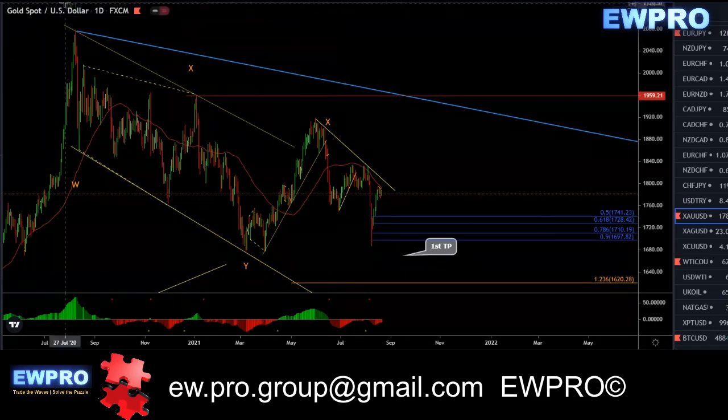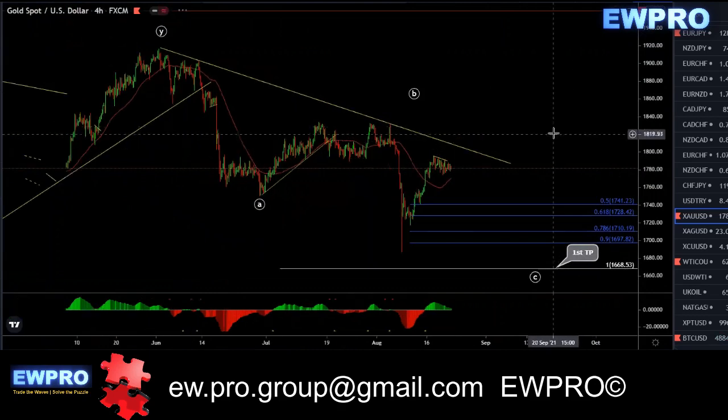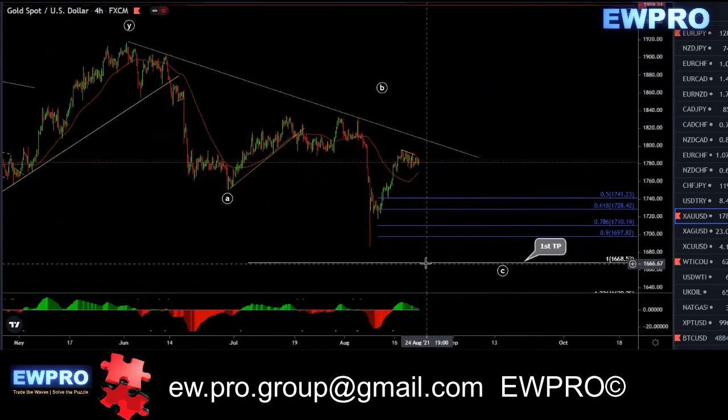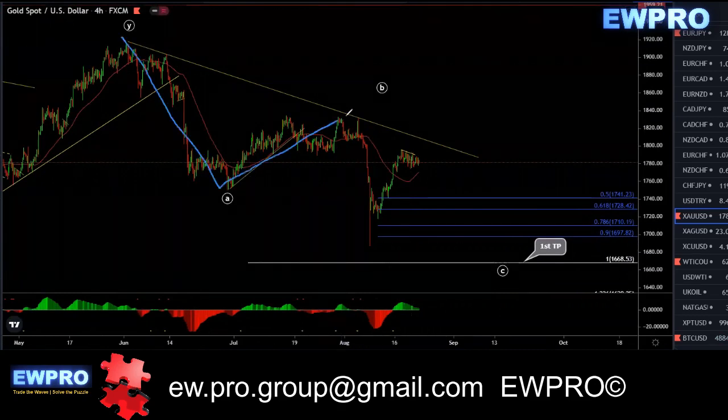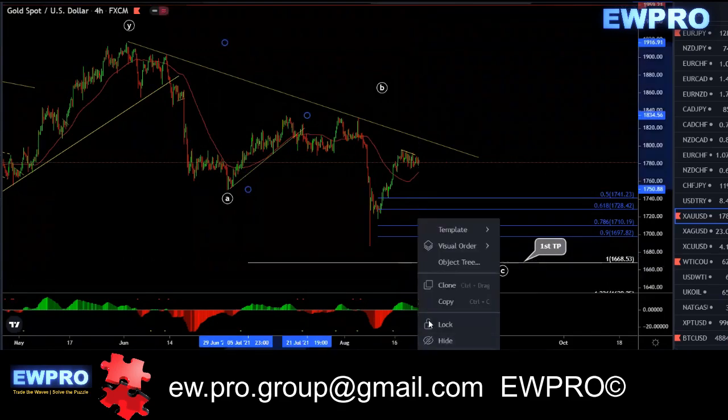On the H4, we got the C down, but again, it never got to the first target. We're looking for this A, B, C down to this 100 fib. It never quite got there. So I can take that off.